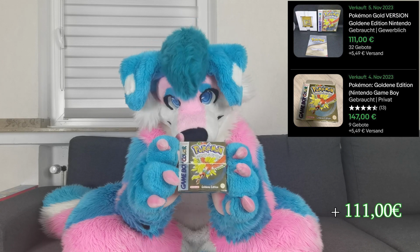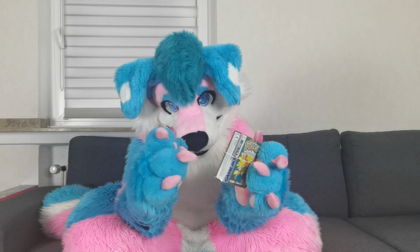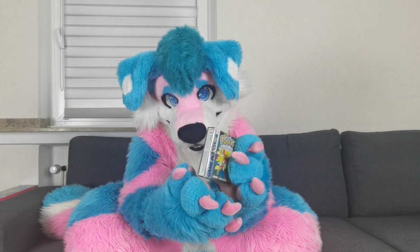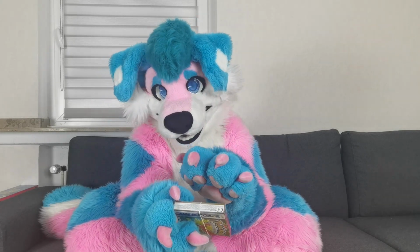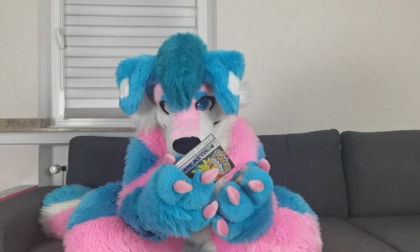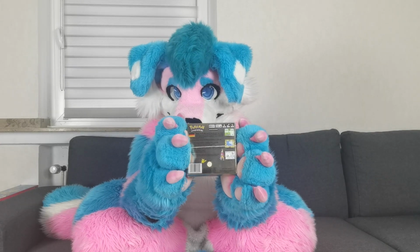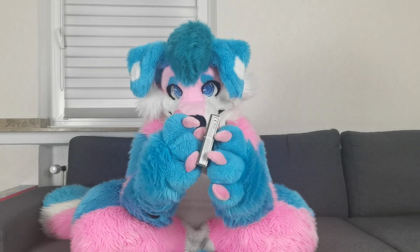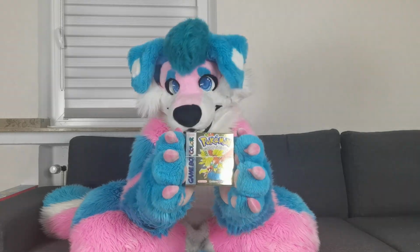Here is Pokemon Gold, also very shiny and reflective box. Also, unfortunately, we have a band around it because for some reason the original glue from the factory came loose. So I'm just keeping it together right now until I find a solution to that. But otherwise, the box, again, very nice condition. Everything looks great. It's complete with manual. It just looks overall so awesome. And I am so happy to just have all of these Pokemon games that I never had in box. And now I just have them all with the box.